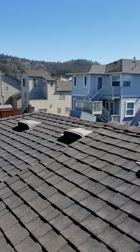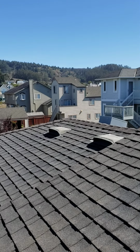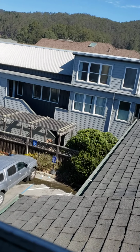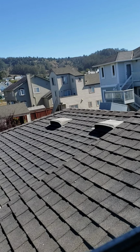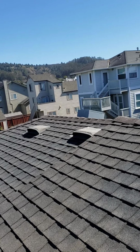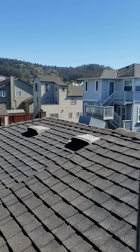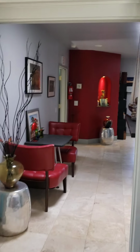This is the view outside a top bathroom, inside the best beach house in Half Moon Bay. We're at the Oceanfront Hotel, Landis Shores. And then I come back out here, and then I go this way.